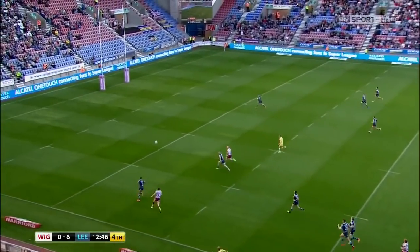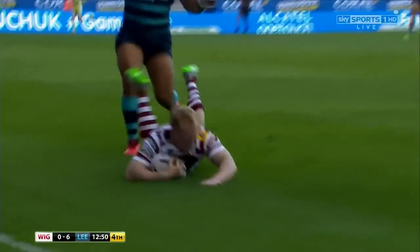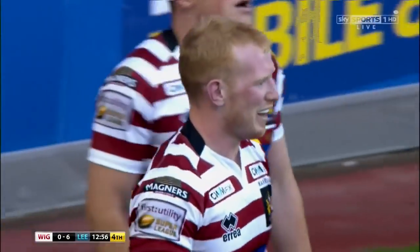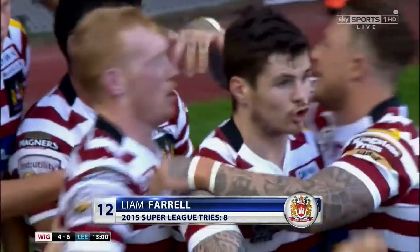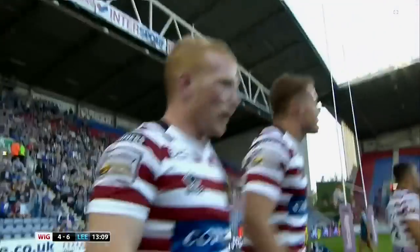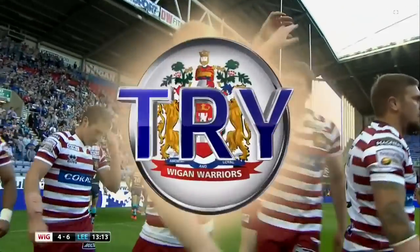Super League's top try scorer hacks it forward looking for Farrell. Farrell collects it brilliantly. What a try! What a try from Wigan in response to the Paul Ayton score just a few moments ago. Give credit to the kick. Burgess is usually a try scorer, try poacher himself. He just hacked the ball forward, and Liam Farrell gets his 8th try of 2015.